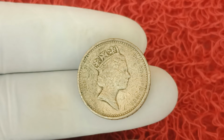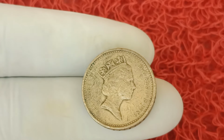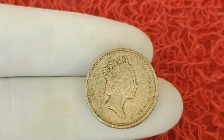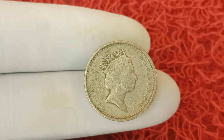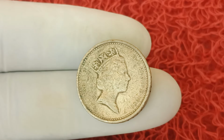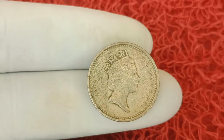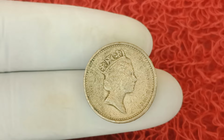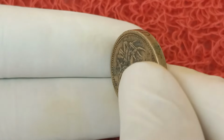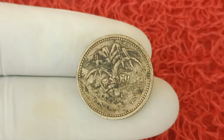This stylized leek is set within a crowned shield, symbolizing strength, heritage, and pride. Surrounding this central motif is a beaded border and the inscription £1, clearly affirming its denomination. The leek, a plant rich in symbolic value for the Welsh people, was carefully chosen not only for its cultural significance, but also for its recognizability, making the 1985 coin a proud tribute to Wales.